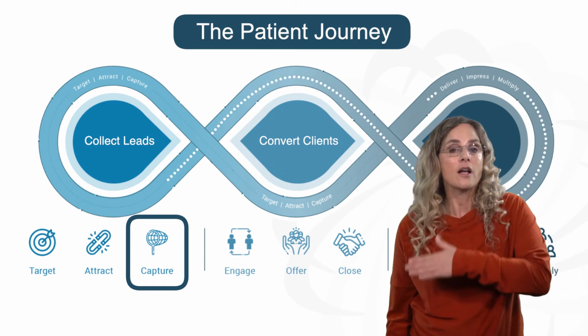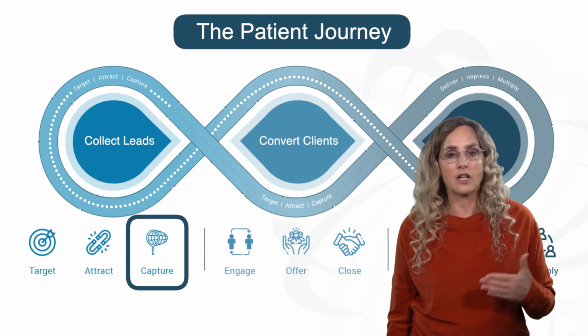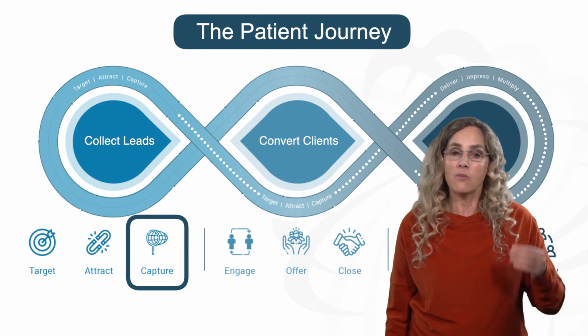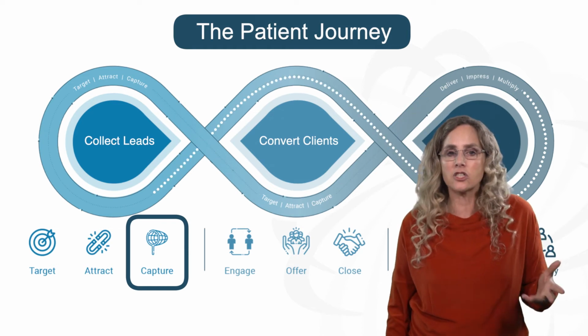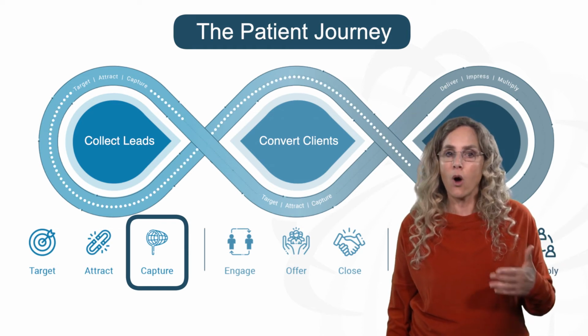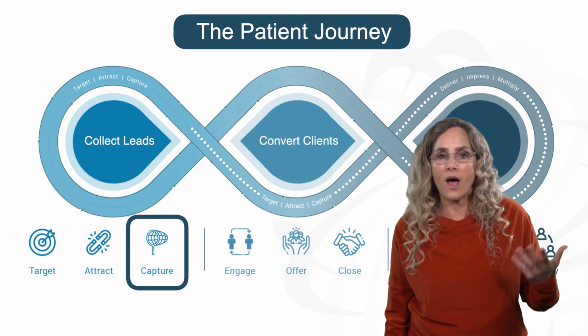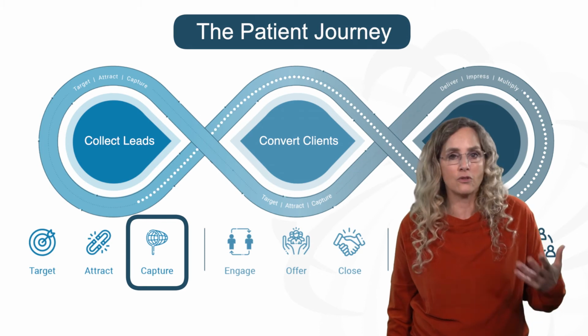How many people come to the website and aren't able to leave their details easily, or simply just bounce off and away? And what details are we capturing? Is it just their name and their email, or are we also capturing what they're interested in? Are we capturing where they came from? Was it Facebook? Was it Google AdWords?